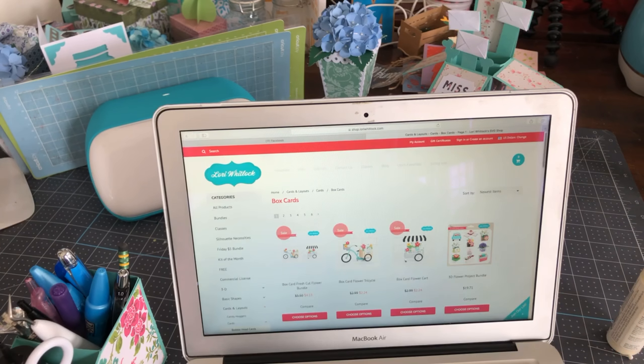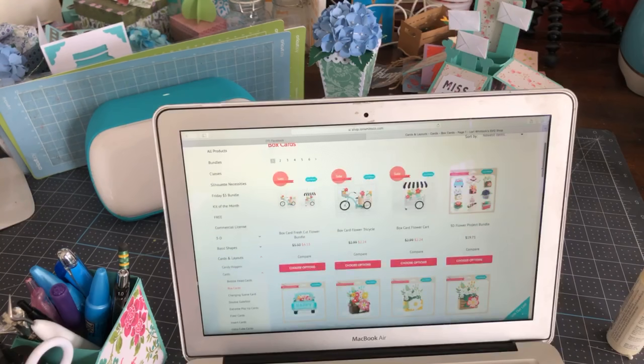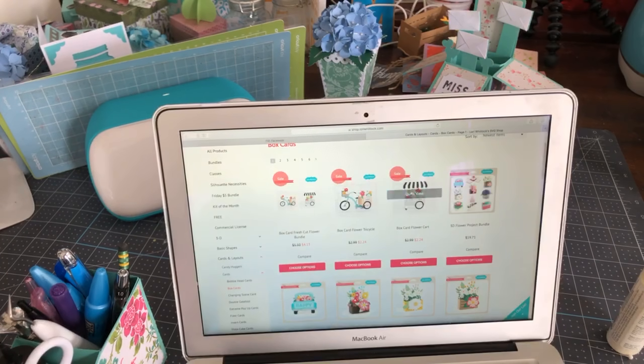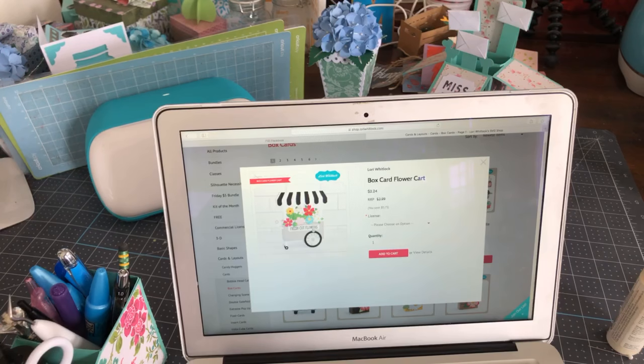And one of the things I noticed this morning is that she has these two really beautiful, and I'm going to probably buy these to show you how to put them together. These are box cards. This is a flower on a trike. It reminds me, my aunt used to have a trike like this down the Cape. And that same color too. So I have to buy that one. And then I saw this one here, this flower cart.